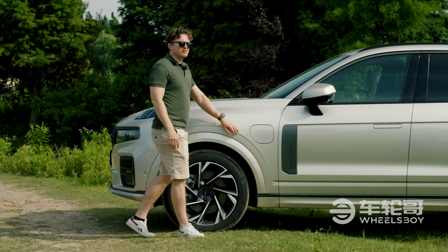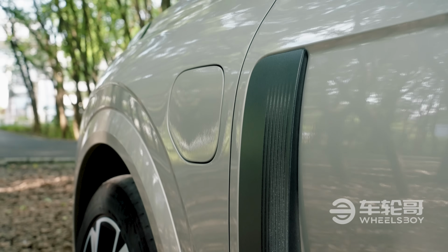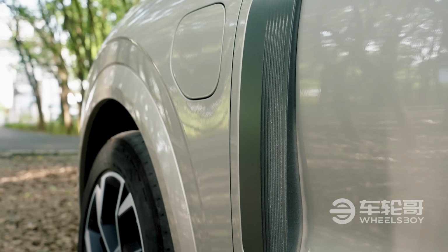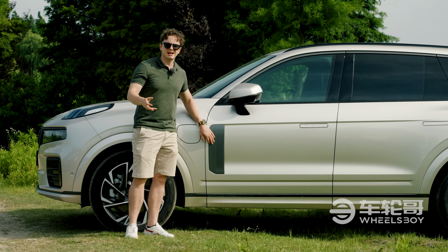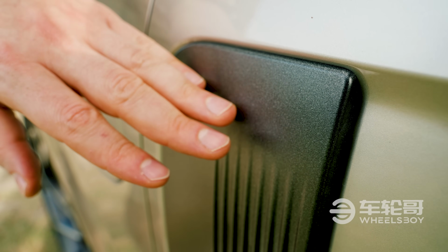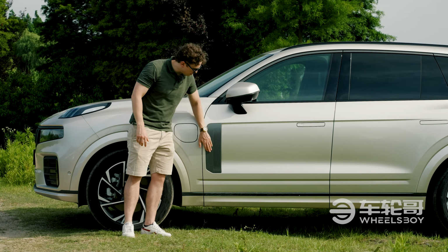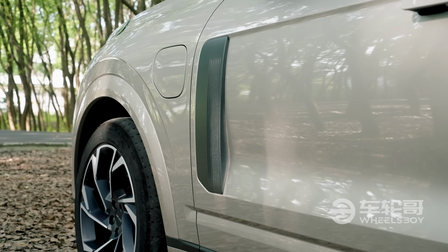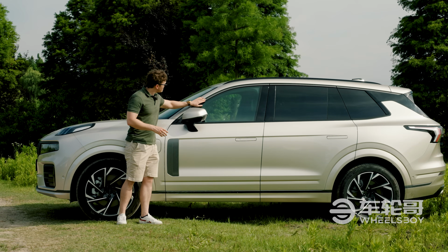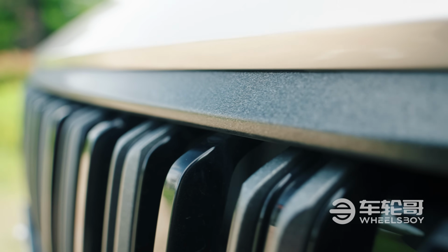This isn't the first time we've seen this kind of faux air outlet on the side of an SUV, but this is the first time I've seen it in a material quite like this. From a distance, it just looks like black plastic, a matte black plastic, but when you get closer, you realize it has a little bit of a sparkle to it. It doesn't really feel particularly high quality when you get close and touch it, but I think it adds a bit of subtle visual flair to the design, and you can see it all over the exterior, from here on the side, up around the greenhouse, and even on the front end.